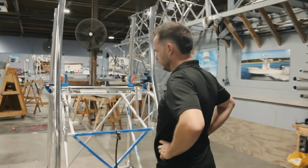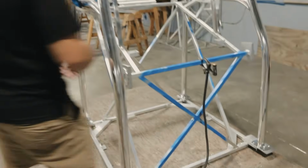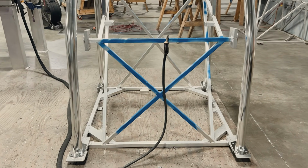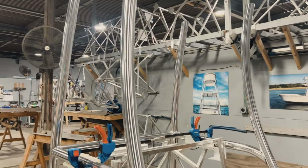All the parts are interchangeable, so all the holes will match up for one T-top from the next. Not a big variable there. This is actually a Parker T-top. They're one of our clients, so we do a lot of this. This is for their new 2400 model.